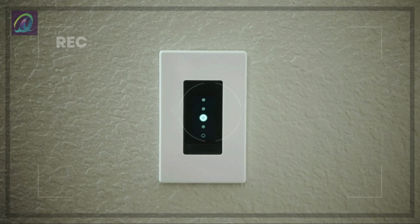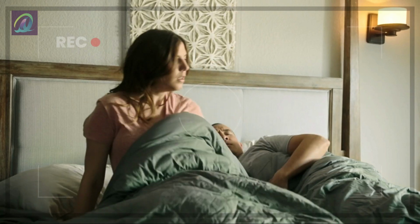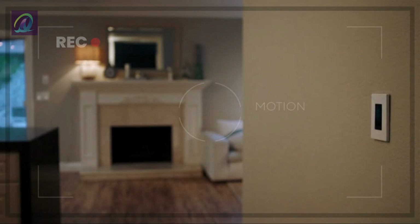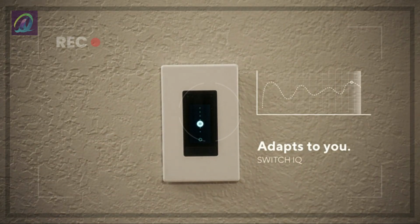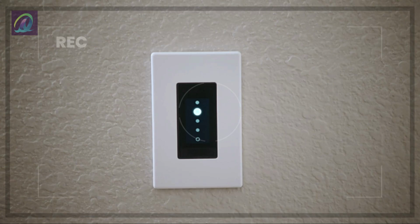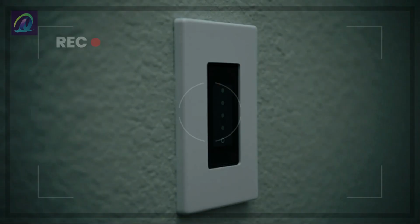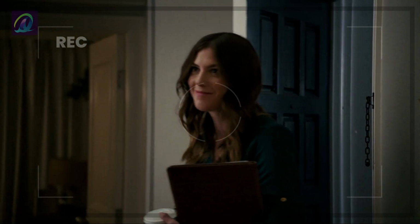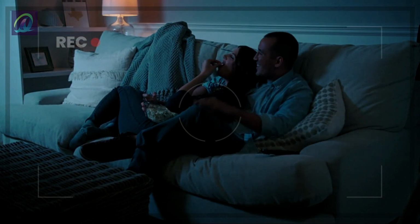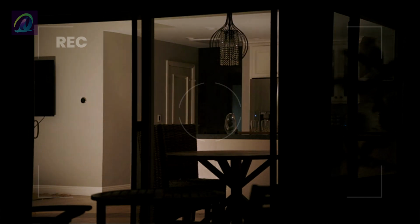Introducing Oro, the first light switch that makes it so you never have to think about your lights again. Oro responds to your presence with the light you need. It adapts to you by learning which lighting you like in different moments. With Oro, your lights are in tune with your life. Whatever the time of day or night, for every moment of your life, let Oro get the lights.